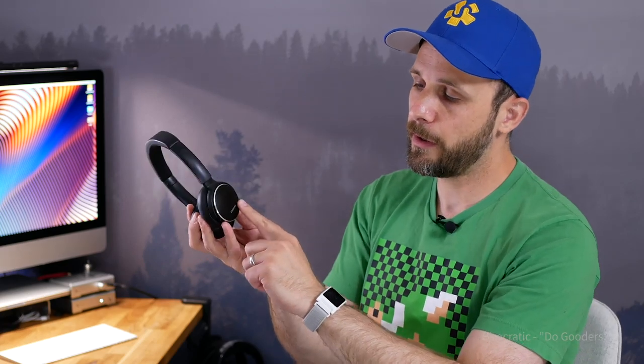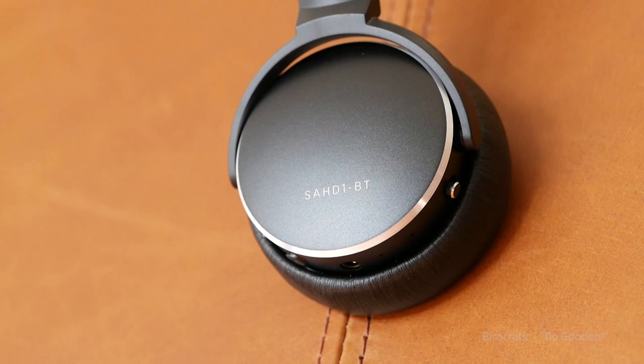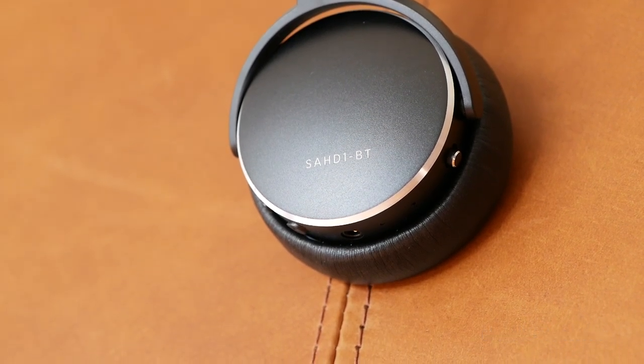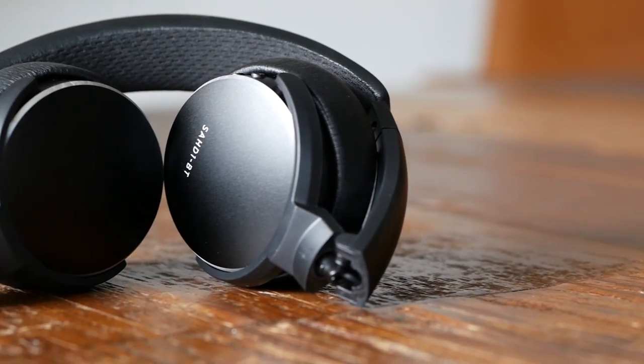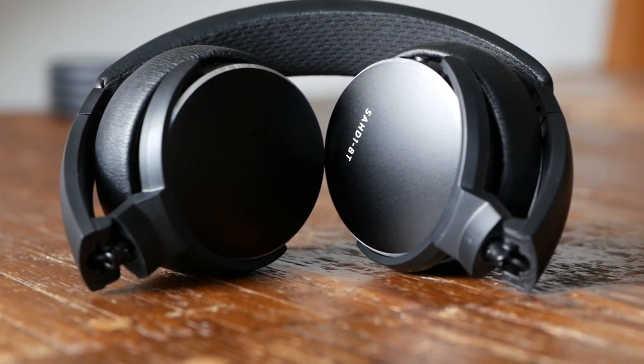In terms of the general build materials and qualities, there's some really good stuff here and a couple things that let it down. Just going over the materials, on the outside of the ear cups, you've got metal. It's got this little chamfered edge, and I think it's pretty handsome, frankly. Up here in the headband, you've got a little bit of padding, and then on the ear cups, obviously, you've got some padding. The padding here seems to be a bit of a memory foam.